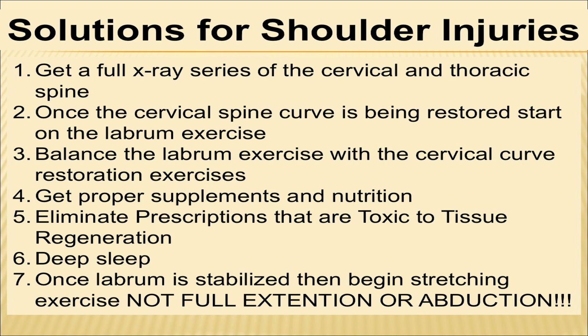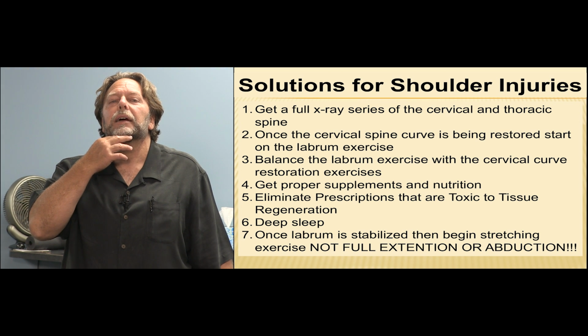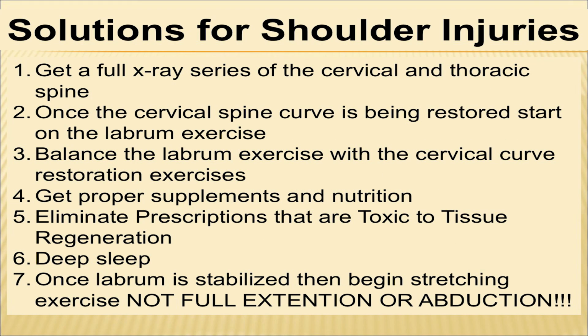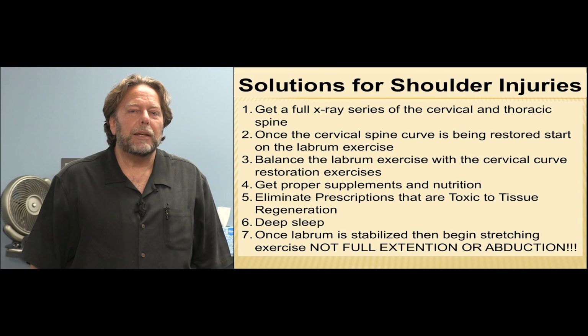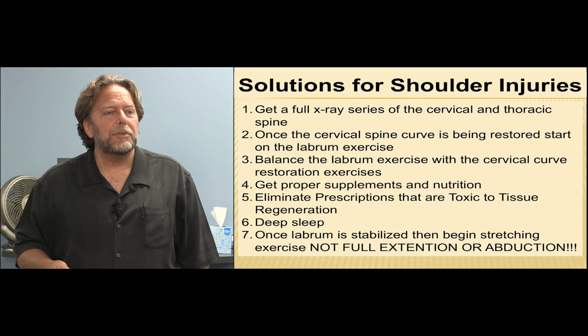Solutions for shoulders. You've got to get a full x-ray series of the neck and thoracic area. Once the cervical spine is restored, you can start the exercises, balancing the labrum exercises with the cervical curve, because once we start getting their neck adjusted, within the second or third adjustment we've got them doing the labral exercises. Proper nutrition and supplements, eliminate prescription drugs, get deep sleep, because that's when your body is going to heal. And once the labrum is stabilized, then you can start stretching it. On the Marine, it was about a month and a half before we had him doing full extension exercises.